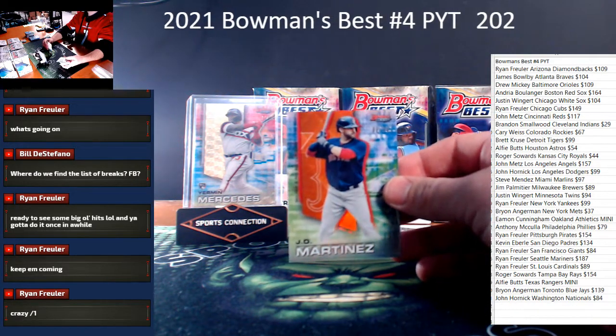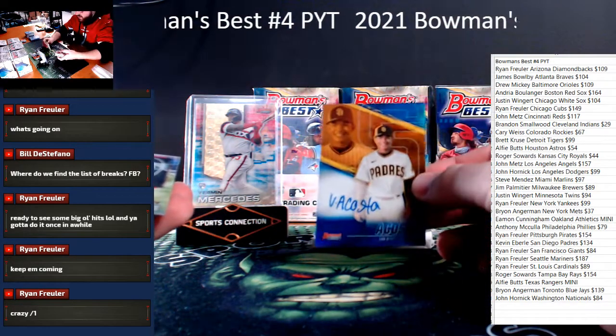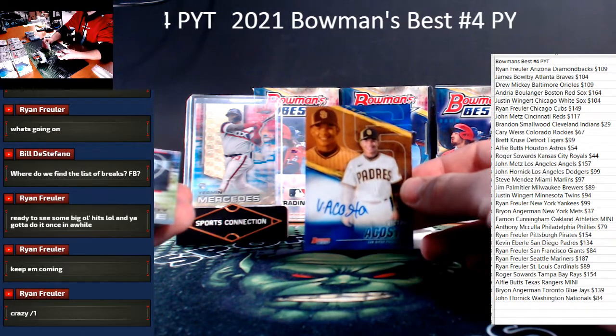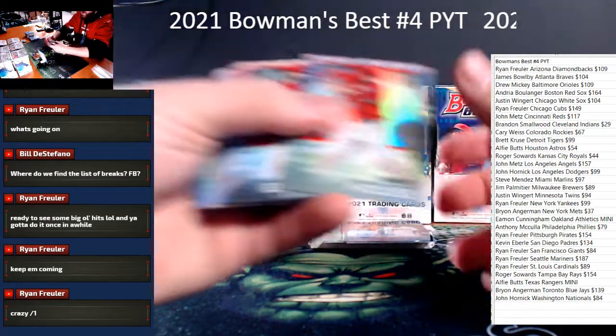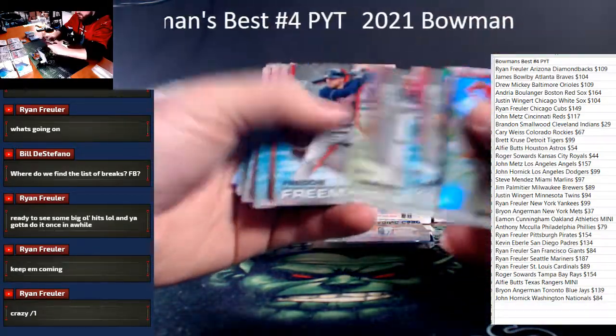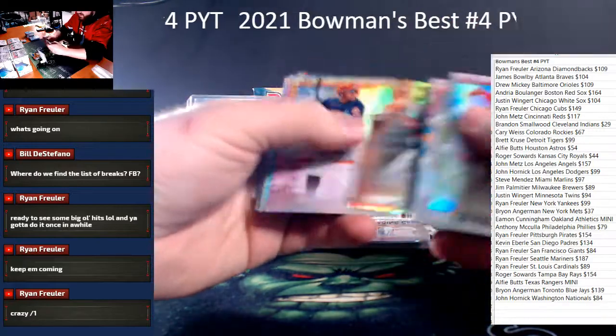Congrats, Andrea. And our next auto, number to 150, blue, Victor Acosta. Nice one for the Padres. My man Kevin Ebb grabbing the Padres whenever he can. Refractor Bobby Witt, Torkelson die cut, Kevin Bryan, Joey Adell.